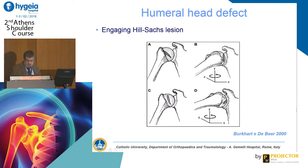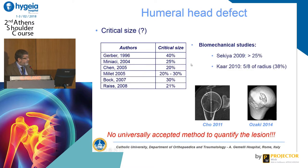Burkhart and De Beer first described this mechanism of engaging of the Hill-Sachs lesion, and they showed that the Hill-Sachs has a different behavior according to the size, but basically according to the orientation of the glenoid or the defect on the posterior superior pole of the humeral head. And when there is an engagement of this lesion on the anterior rim of the glenoid, the risk of recurrence increases even after an arthroscopic soft tissue repair.